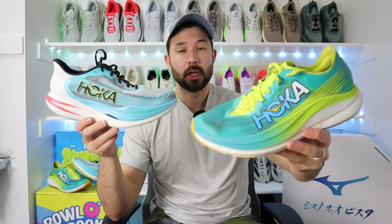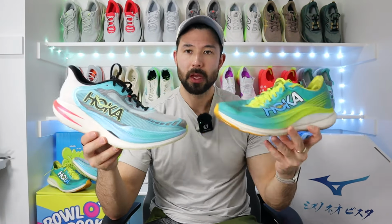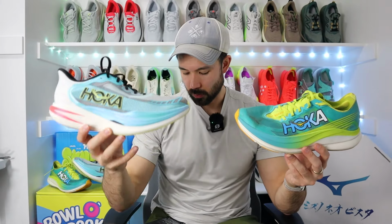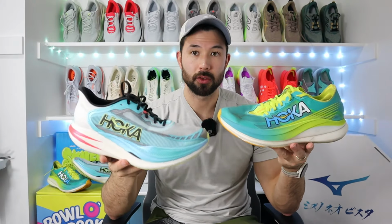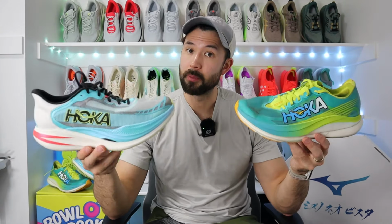Now, from a stack standpoint, the Rocket X2 came in at 37 in the heel, 31 in the forefoot for a 6mm heel to toe drop, and the Cielo comes in at 39 in the heel, 32 in the forefoot for a 6mm heel to toe drop, which is actually pretty untraditional for Hoka, as Hoka tends to be usually actually at that 5mm drop range.